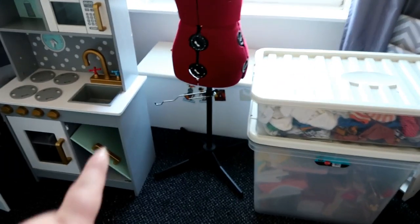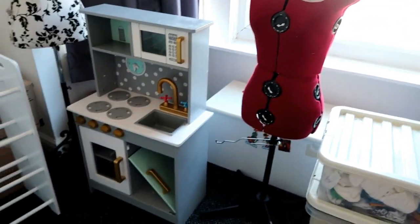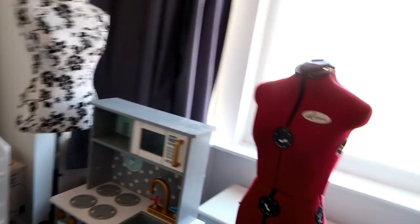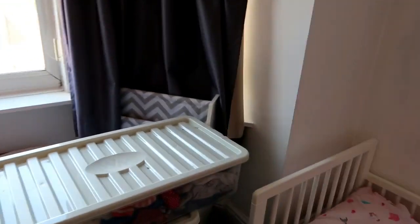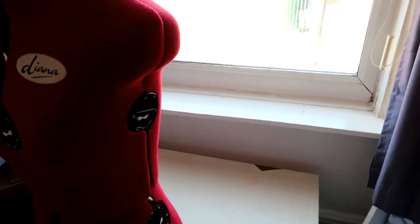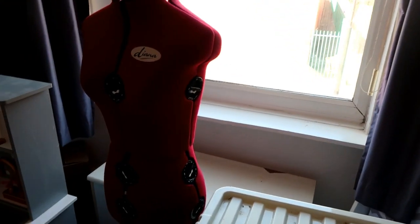They've got the toy box here. I'm not sure where we're putting the kitchen and that yet. It's going to go around here somewhere. They've got the little books here. I'm going to put cushions and a throw over this so it can be like a little seating area where they can sit and read the books.